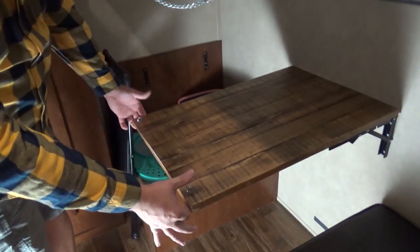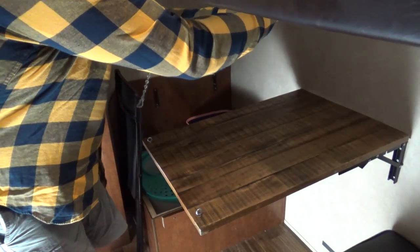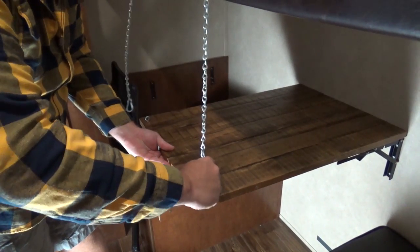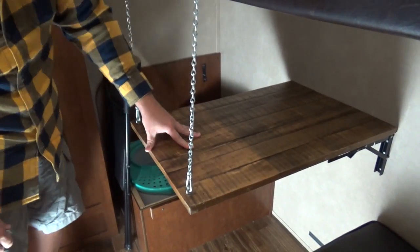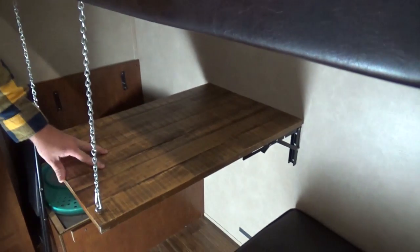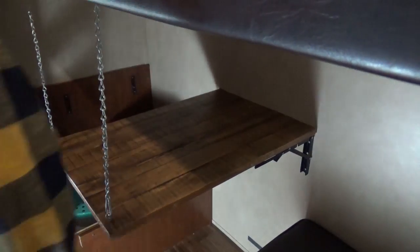So I put 2 eye screws here, and then I got some cheap chain and more eye screws up here that are tied into a piece of wood, and all you do is latch here, and latch here, and now you've got a sturdy table that will hold, I would say, up to 50, maybe 60 pounds, and we don't cook that much. So that is very sturdy, and it's for Addie when she's doing her school, or wants to be back here reading, or she's on her laptop, whatever she's doing, she's got a place to sit, and I'll even sit in here and show you.